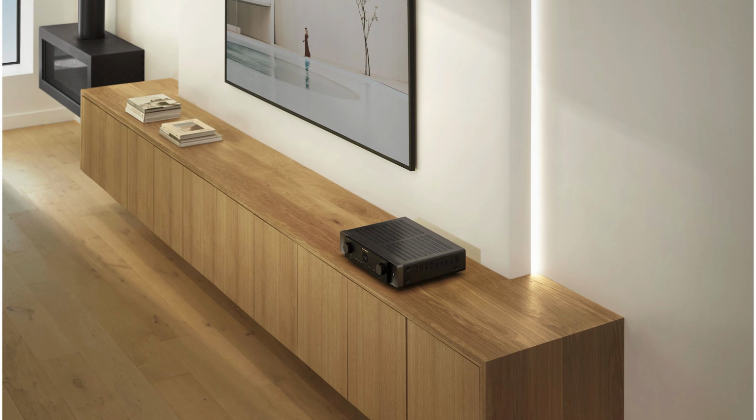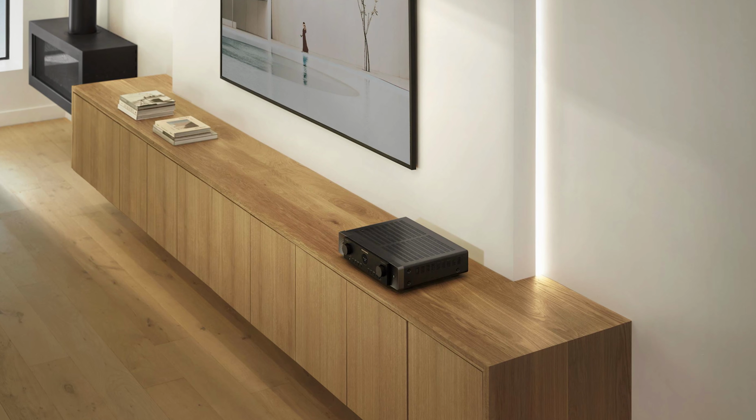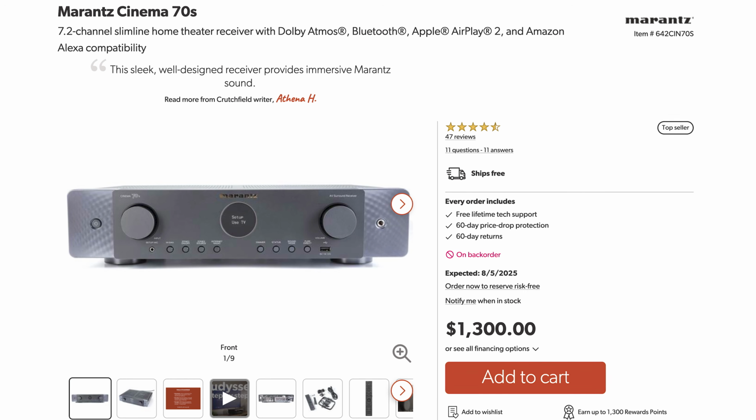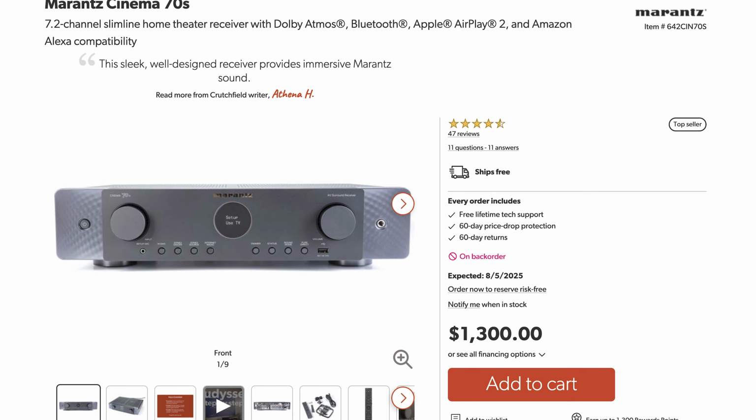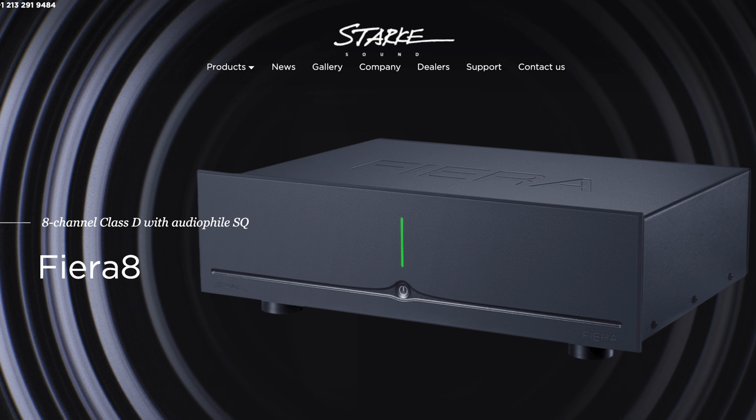No other manufacturer on the market today offers a 7-channel AVR with a full set of pre-outs. So for example, if 7 channels is enough for your space, there is the possibility of getting a much better deal with your hard-earned money by purchasing the Cinema 70S at a much lower price point than purchasing a powerful 7-channel external amp from the likes of Emotiva, Stark Sound, or Monoprice, then getting rich, powerful, dynamic, and detailed sound for less money than the entry-level price of some 9 or 11-channel AVRs out there.